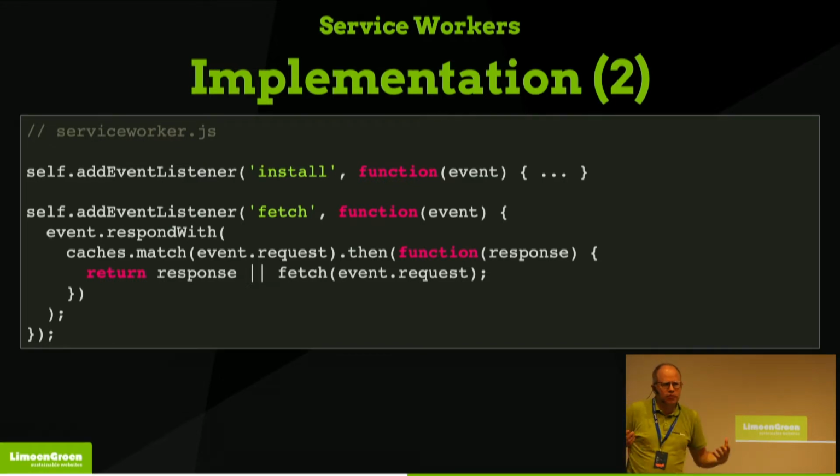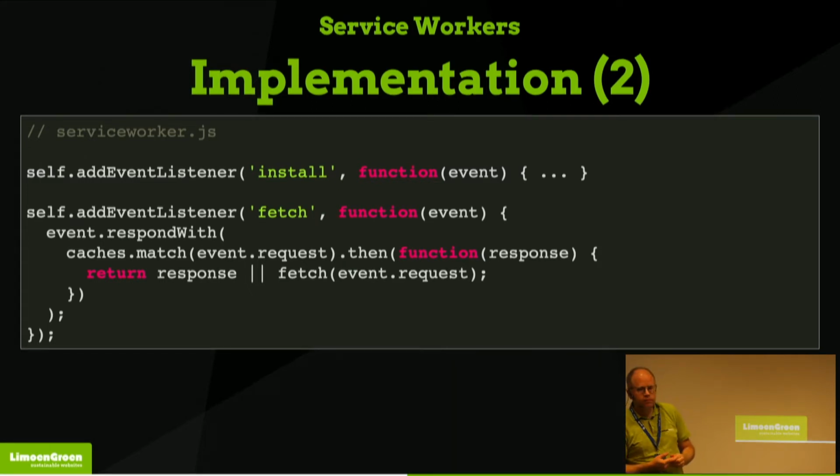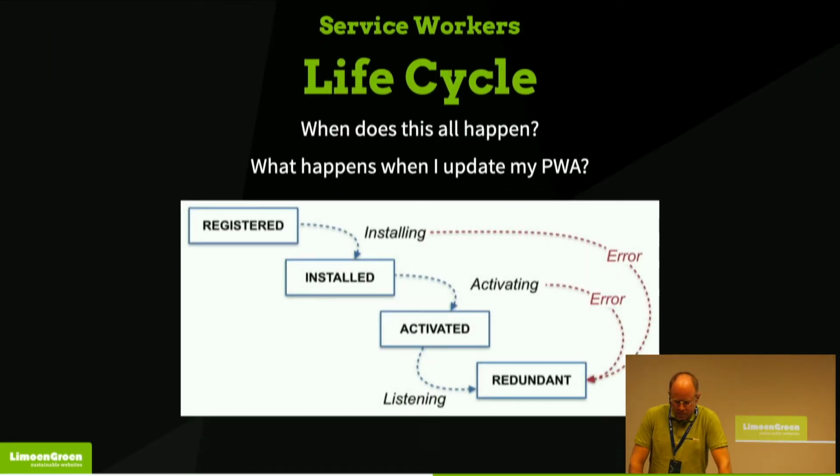So this is a really basic example, but you're already seeing how it's treating its cache. If it is in the cache, I will serve it from cache. Otherwise, I'm going to fetch it from the server. That is pretty fast because if it's already cached, well, bingo, we don't have to make the round trip to the server, and your client has the response earlier. On the other hand, it might be outdated, right? So that's where we're getting into cache strategies later.